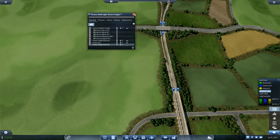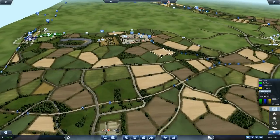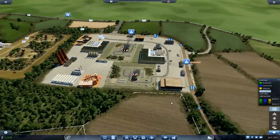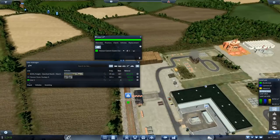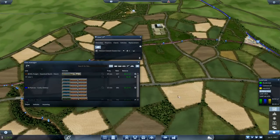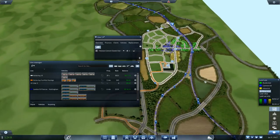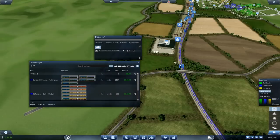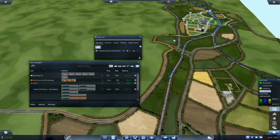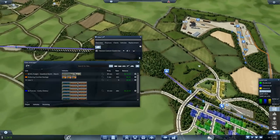So now we need another line, which will be more like a shunting service. Well, no, it would probably be a mainline service. We need one from here, which will just replace what we just did, and it would be stone. But it will be dropping the stone off here. What we also need to do, obviously, is redo the trains on that line. But that's okay. We don't mind that.